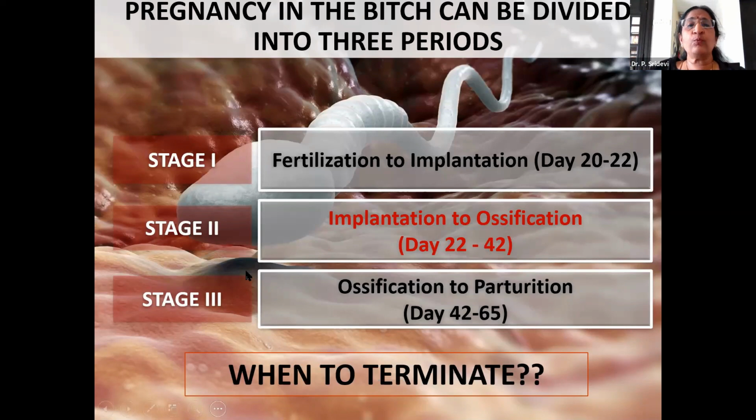So now the question is when to terminate a pregnancy. The best time to terminate a pregnancy is in stage 2, that is between 22 to 42 days, where I would be actually seeing what is called as, one second, doctor.